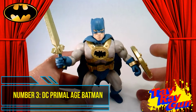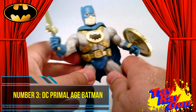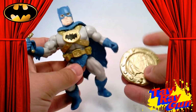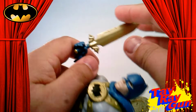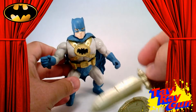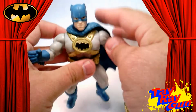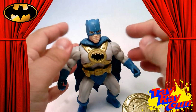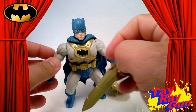I'm a huge fan of Masters of the Universe as it is, so to have basically a DC version of Masters of the Universe done in this kind of Conan the Barbarian style just makes me smile. Like all the way down to that beat up shield, the cool, heavy sword, even the bearskin style wrap, and the sewn up cowl and everything. It just makes me smile. I absolutely love this figure.